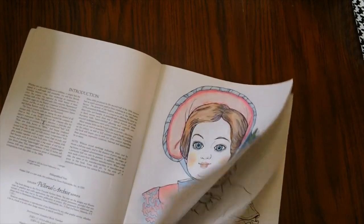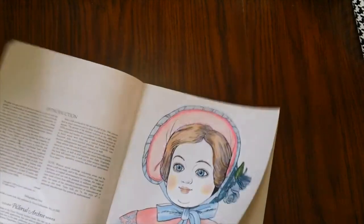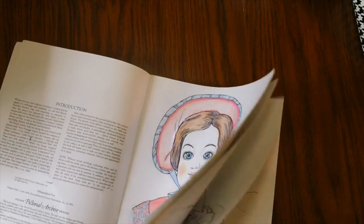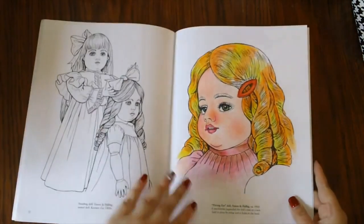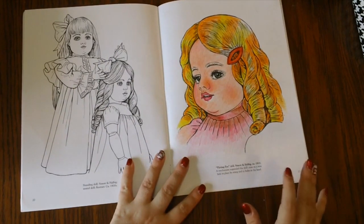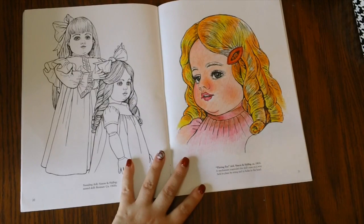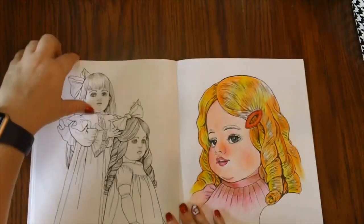And then as a buddy color with Stephanie, let me try to find it. Let's see, where is it now? As a buddy color with Stephanie, I did this one, and I used my Arteza pencils on this one, I believe. And I really like how she came out. I think she came out really, really super cute.